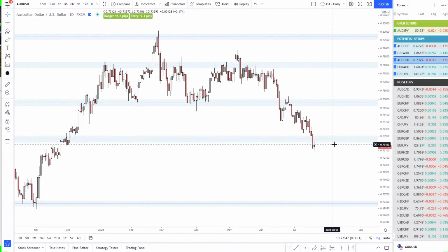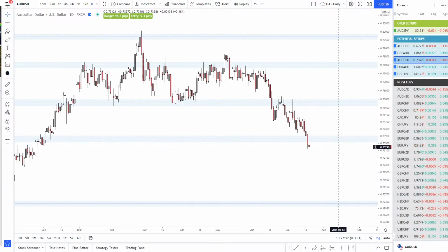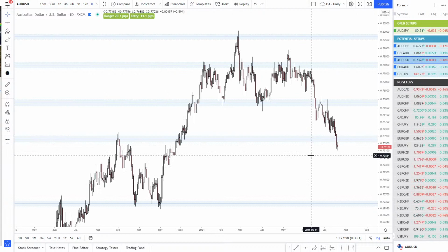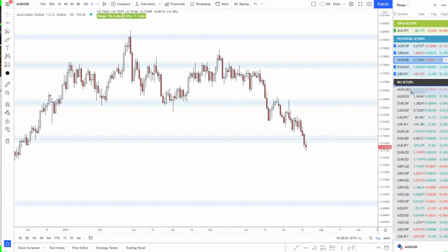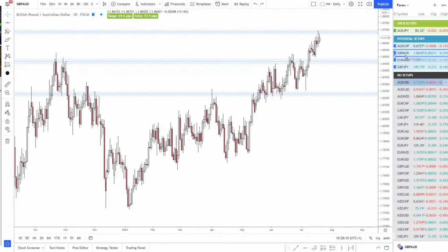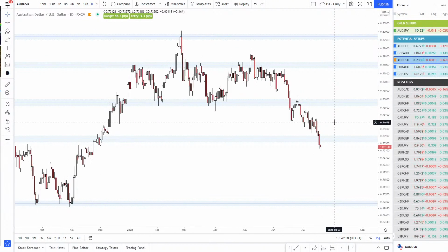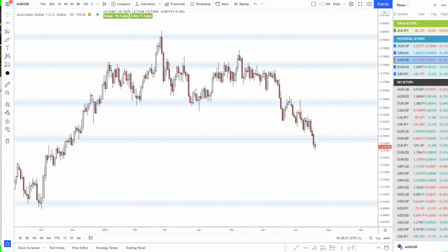AUD USD, this one is, you know what? That shouldn't be on this list. Actually, sorry, I'm being a bit indecisive here. That's not usually like me, but I will keep AUD USD on the list. What I'm going to do here with AUD USD actually is I'm going to look for a short trade in line with this nice bearish move here.